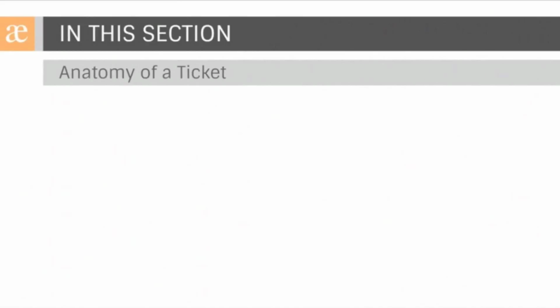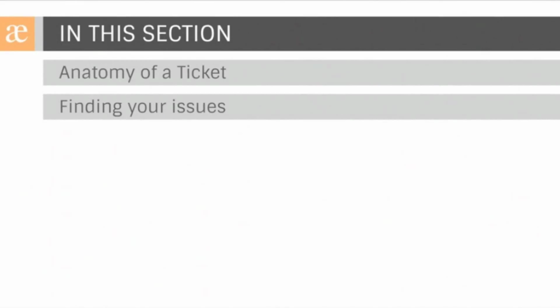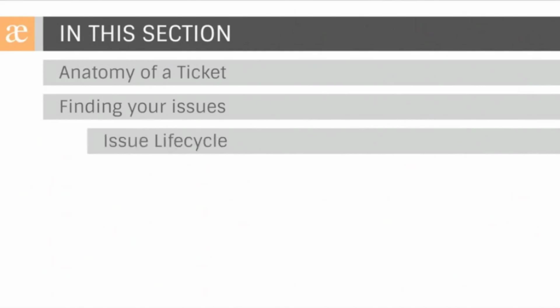Our third section is You've Got Issues. Ain't that clever? And actually, for me, it never gets old because it's always true. But let's focus on JIRA and take a closer look at what we're really tracking. The specifics we'll be discussing include the anatomy of a ticket, finding our issues, and the issue lifecycle.